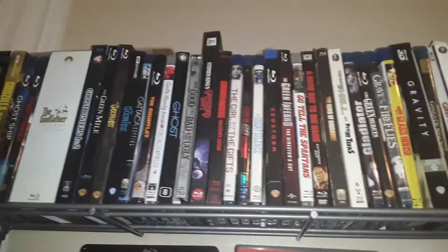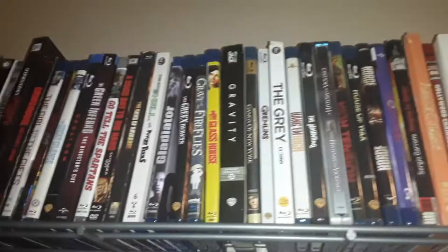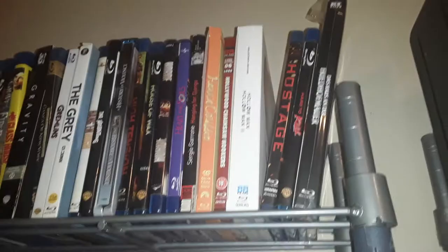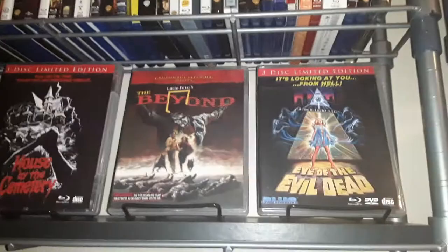Right. This is the 1992 flick. Another gray market release from Spain. Another import from South Korea. Keep case version. Alright. And I've got a bit of a Lucio Fulci shrine, another shrine. Some of my favorite films. That's Manhattan Baby there at the end with the alternate title, Evil Eye of the Evil Dead.